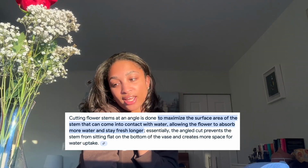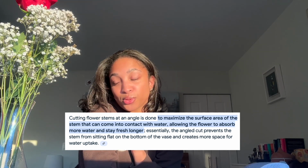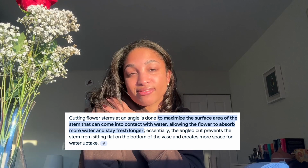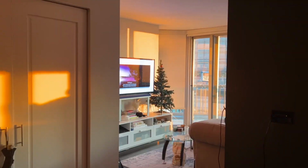One thing my sister taught me with flowers is to cut the stems at a diagonal. She took a floral design class and that's what they told her, so I'm doing it ever since. I have to give her credit because so far I feel like the flowers have lasted a long time. It is 20 degrees outside, so definitely gonna be a bundle type of day.